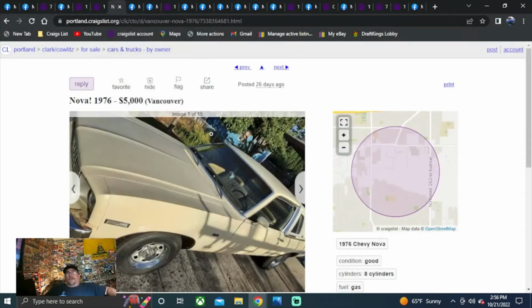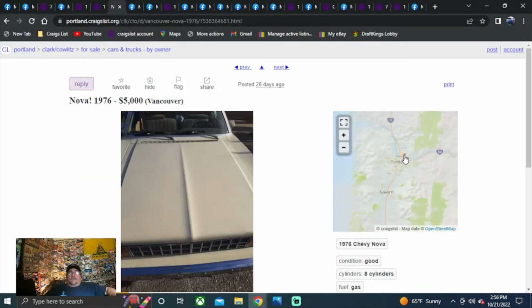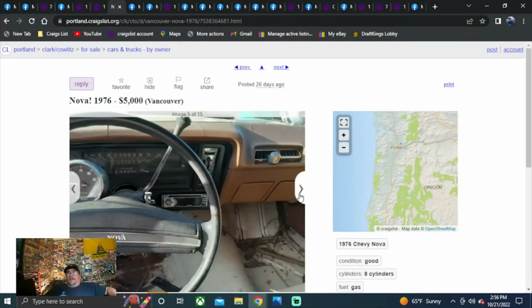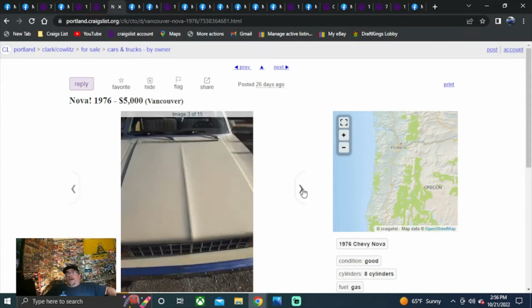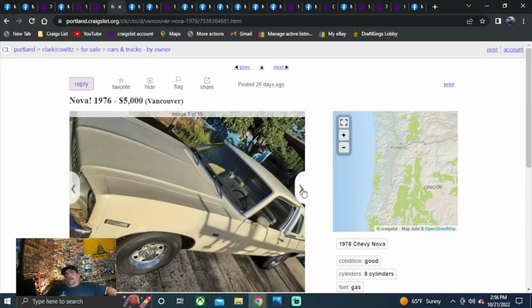On to another one. This is going to be in Portland. It's a Nova, 1976, $5,000. Then it says Vancouver. So, could be one of your Canadian guys on this one. Nope, it says in Portland. So, I don't know why they have it posted as Vancouver. But that's what they have it, cross-referenced. So, not a bad looking car. I guess for $5,000. How the hell can you beat that?